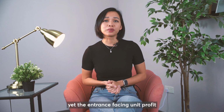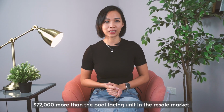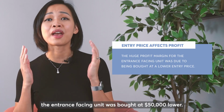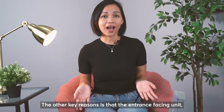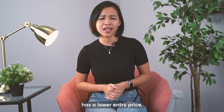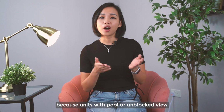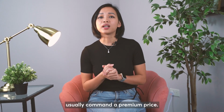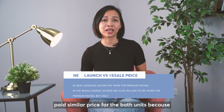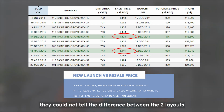the entrance-facing unit profited 72,000 more than the pool-facing unit in the resale market. There was a huge difference in margin because the entrance-facing unit was bought at 50,000 lower. The key reason is that the entrance-facing unit has a lower entry price, which is perfectly normal in the new launch market because units with pool or unblocked views usually command a premium price. But what's worth noting here is that buyers in the resale market paid a similar price for both units because they could not tell the difference between the two layouts.